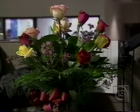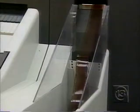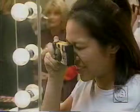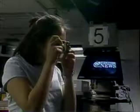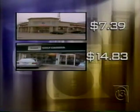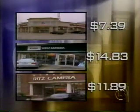So if a picture's worth 1,000 words, how much should you pay to get your photos printed? The 13 Consumer Investigator Unit wanted to know. So we asked volunteers to take the same shots on the same kind of camera in and around the 13 newsroom. Then we got the pictures developed at 3 different places. About $7 at Walgreens, double the price at Wolf Camera at about $14. Ritz was in the middle at around $11.